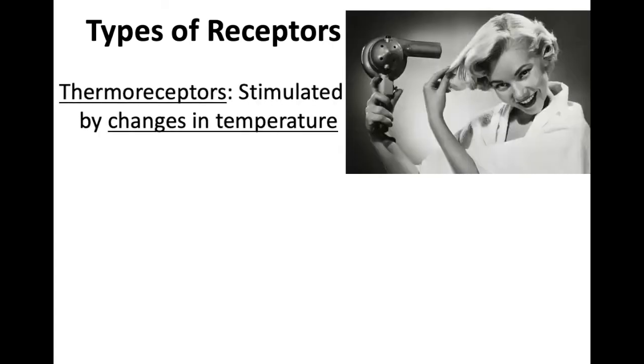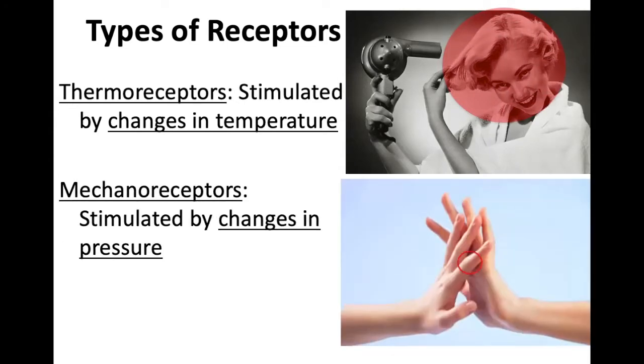Then we have thermoreceptors, stimulated by changes in temperature. Like this hair dryer heats up the air around this woman's head, so she is feeling the temperature change. And we have mechanoreceptors, stimulated by changes in pressure. When you press on someone else's hand, like in this picture, their skin moves, creating a bit of pressure, and that change is what gets picked up by that. Going back up to this one with the hair dryer, not only is she going to be feeling the temperature change with the thermoreceptors, but because it's blowing air on her, she's going to feel air pressure change as well. I mean, she feels the wind.